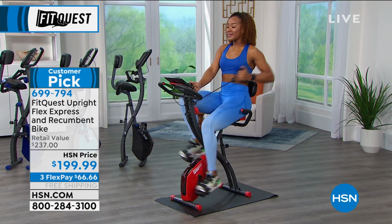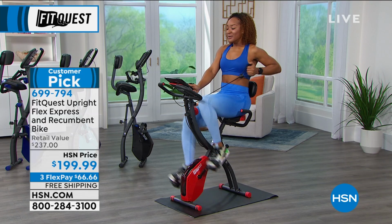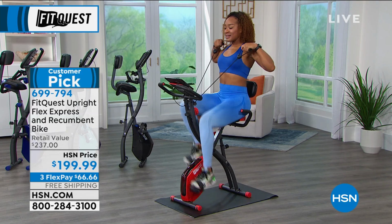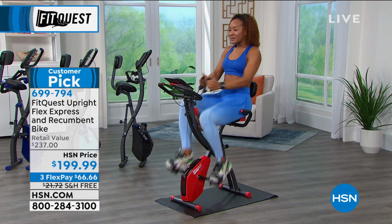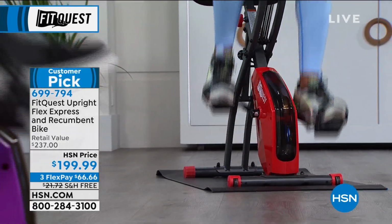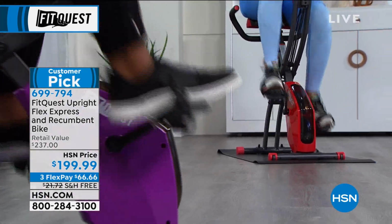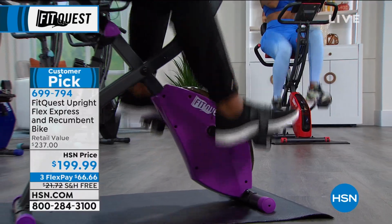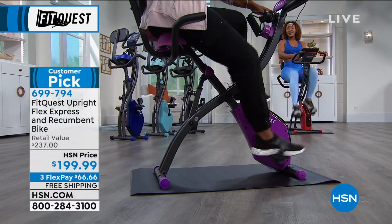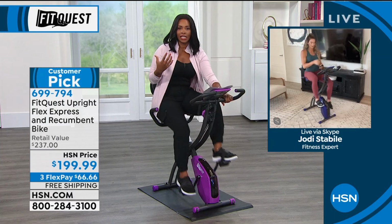And you know what? This all comes to you from FitQuest. Remember, it's an upright, it's a recumbent bike. It folds away and rolls away. So if you want to put it away when you're not using it, you do it. It comes equipped with the exercise, the resistance bands included. So you're getting a full body workout, upper and lower body. And also coming with this is a 4-week free trial of the Echelon Experience App.